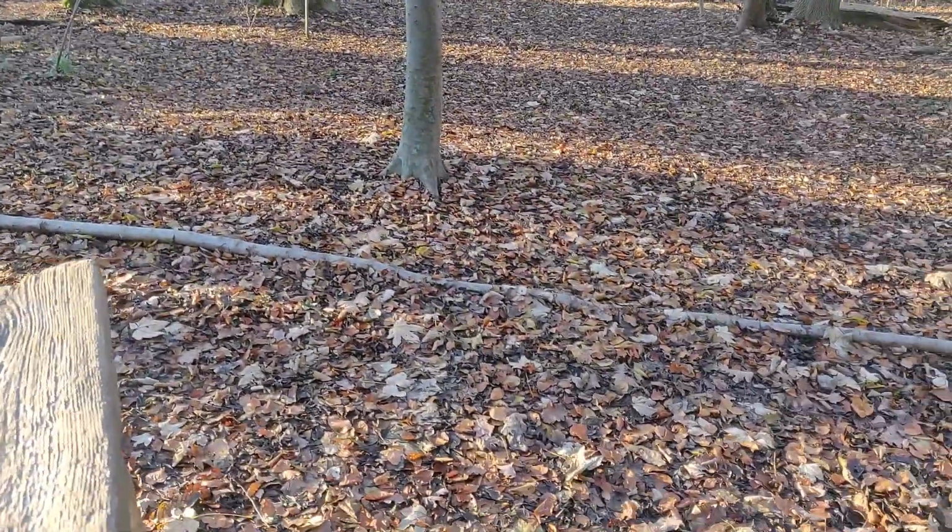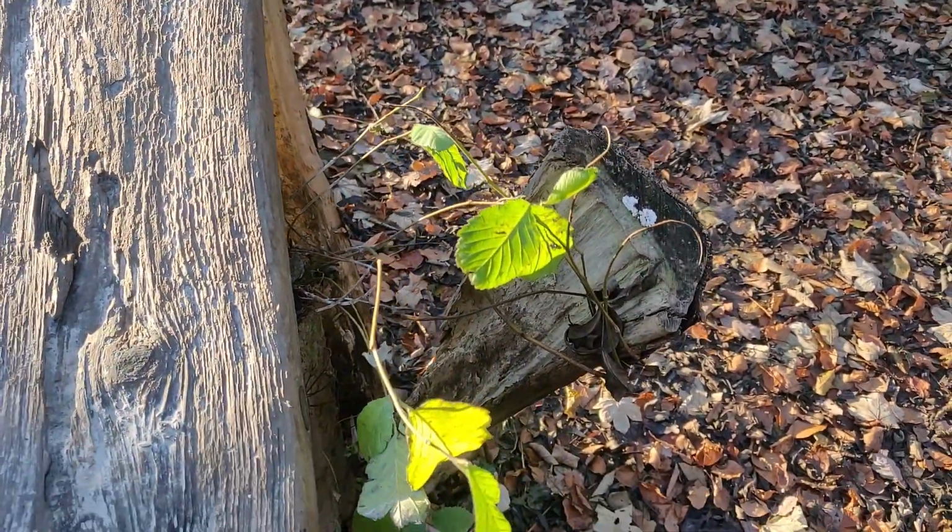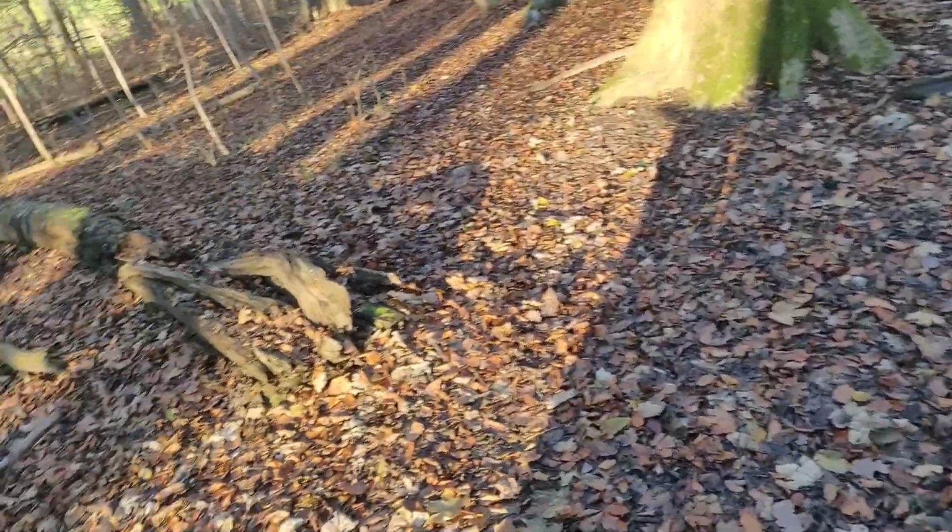Over here, we have a stump that seems to be dead, except it's got life. Whoa! It's pretty cool. Alright, see ya.